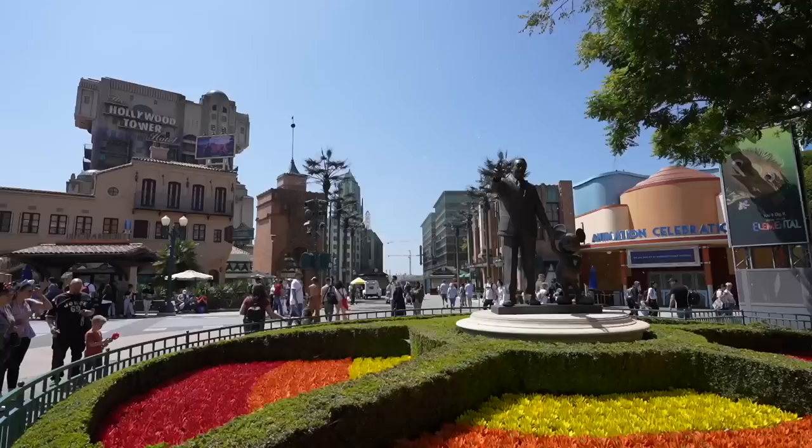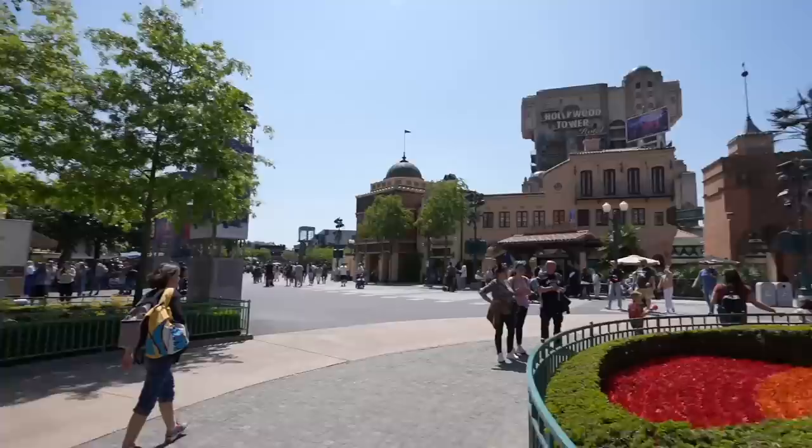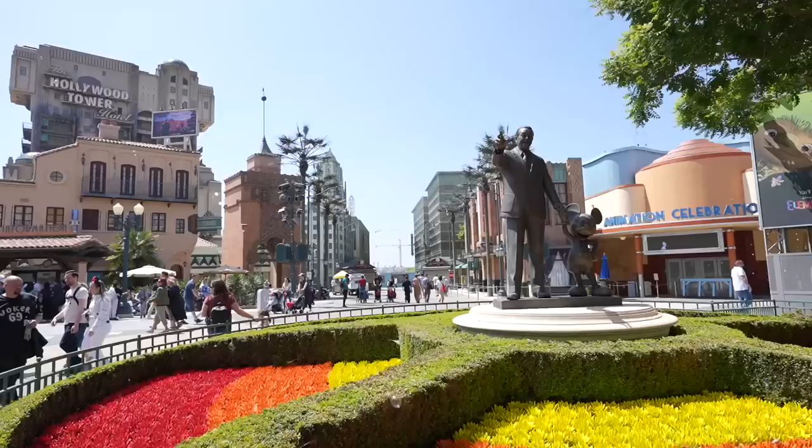And just like that, we are in the full theme park. To your left, Avengers Campus. To the right, Toon Studio. And to the center, see, I'm not gonna sugarcoat it right away. They're planning a bunch of new construction, which I'll provide details about later.